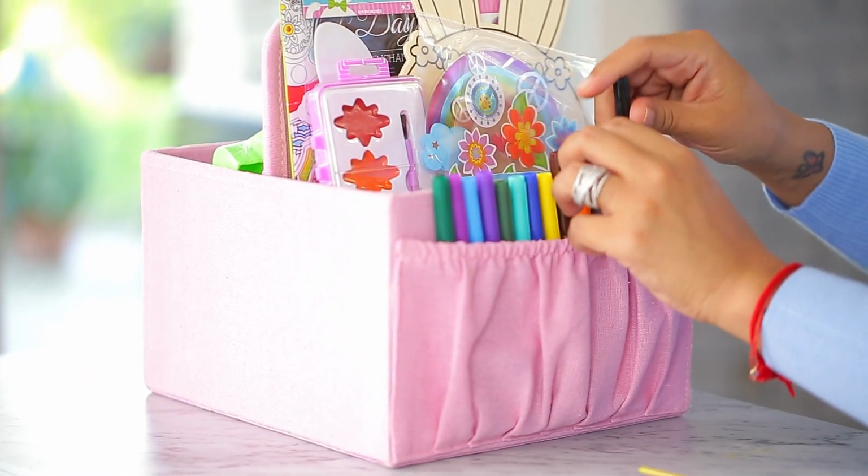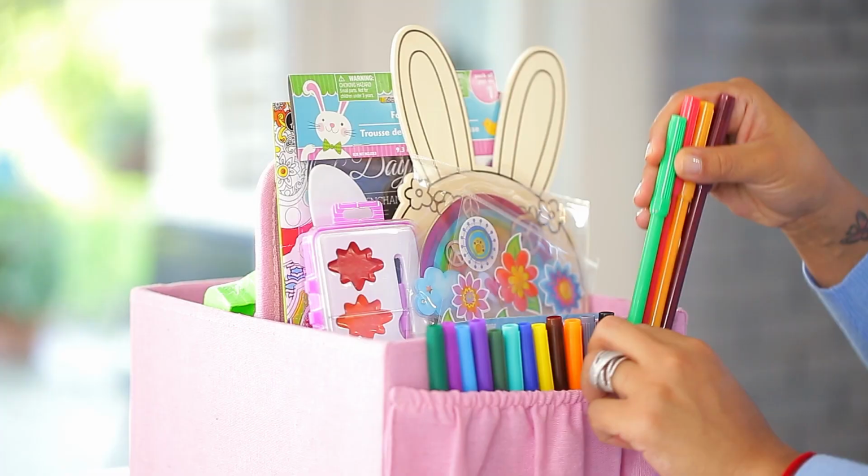You can store your markers right here. It's also pretty, I think. It looks like the rainbow.